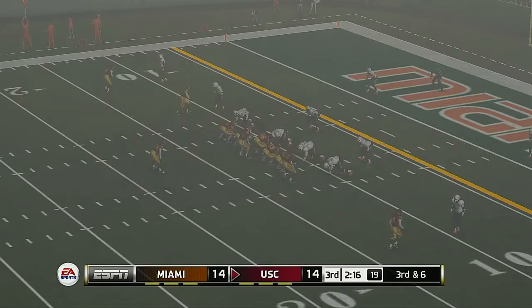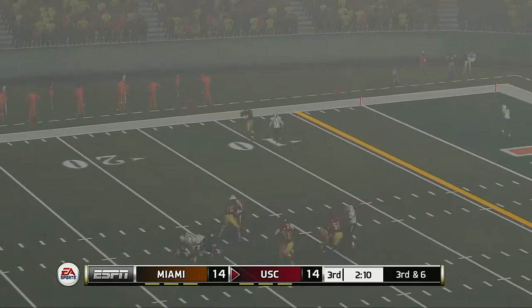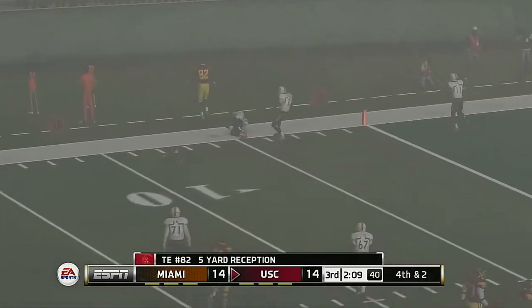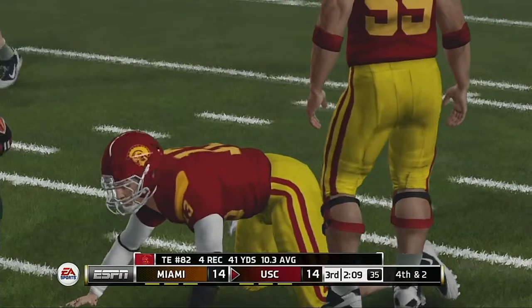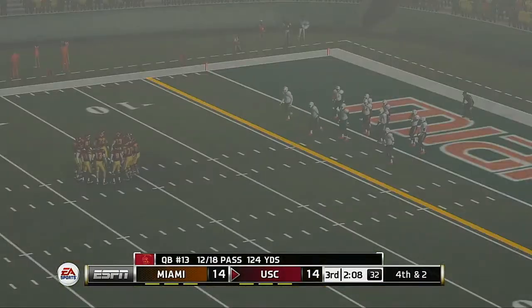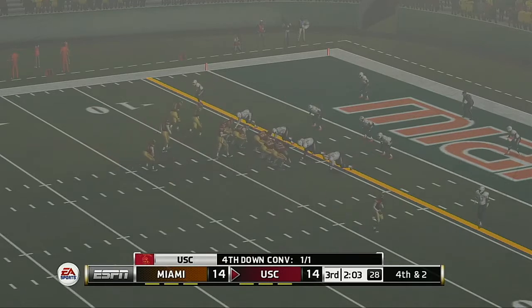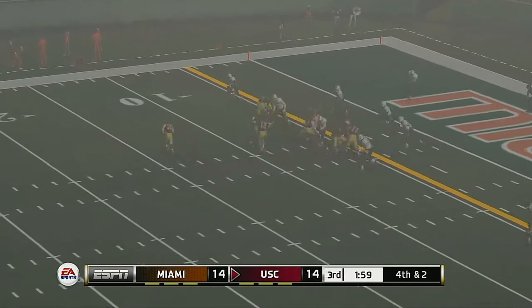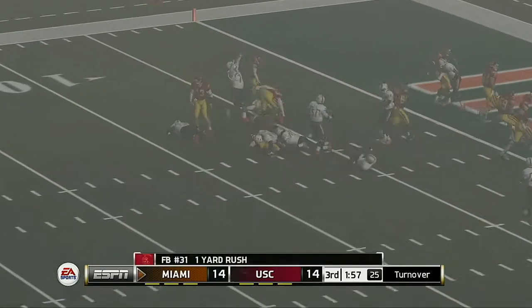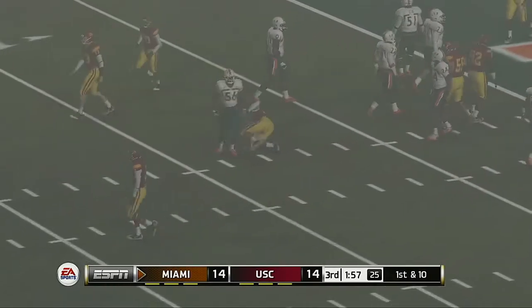Two for two so far on this drive. Zips it to the tight end. He's knocked out of bounds at about the 7-yard line. Makes the catch, but just not enough for the first. Yeah, they're going to come up a little bit short here. Nice job by the defense of preventing this completion from turning into a first down. No, I don't think he got it with a dive. The offense couldn't convert, and that's going to cost him the possession.